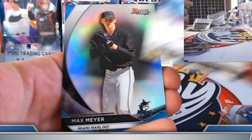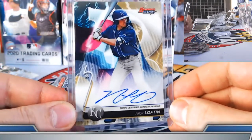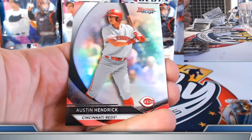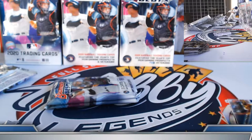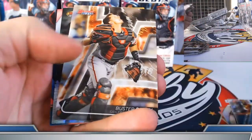Nick Lofton, prospect autograph, back at it. Did see Nick earlier as well. Tim Anderson, Atomic. Austin Hendrick, refractor. Last two packs here, box six, case seven. Hassel, franchise favorites, Joe Adell, refractor.